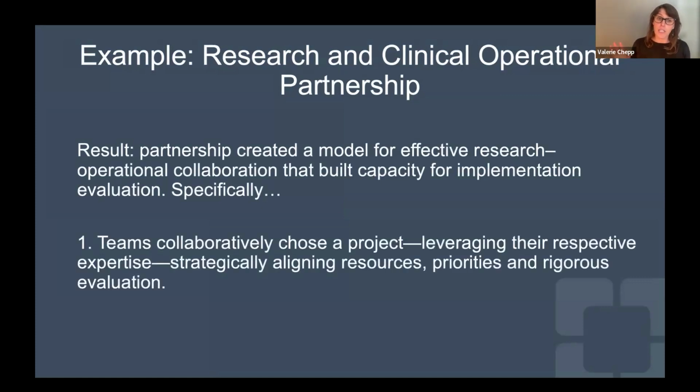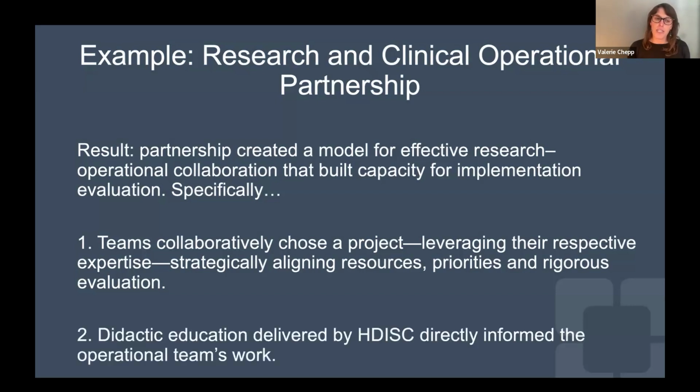Specifically, we collaboratively chose a project. We equally leveraged our respective expertise. We strategically aligned resources, priorities, and rigorous evaluation, recognizing our two teams don't necessarily have the same priorities or the same resources, but what can we develop from which we all mutually benefit? And so that was achieved. We also discovered that the didactic education we delivered really directly informed the operational team's work.